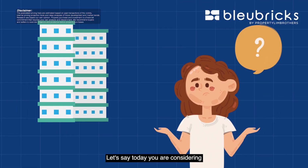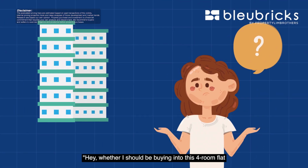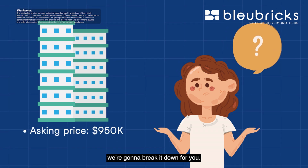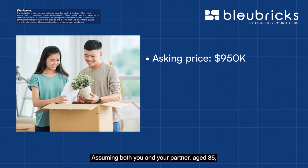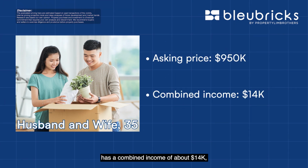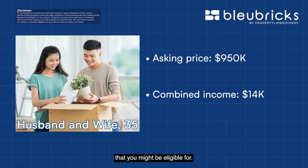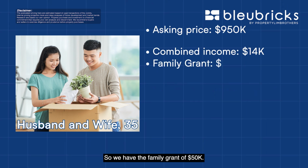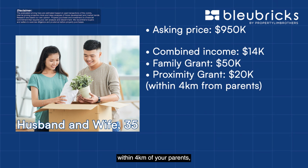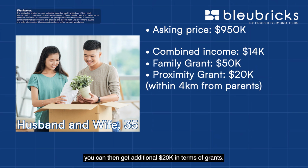And if let's say today you're considering, hey, whether I should be buying into this 4-room flat at an asking price of $950,000, we're going to break it down for you. Assuming both you and your partner, age 35, have a combined income of about $14,000, let us take a look in terms of the grants that you might be eligible for. So we have the family grant of $50,000, and if you are staying within 4 kilometers of your parents, you can then get an additional $20,000 in grants.